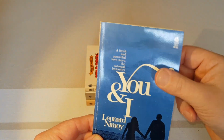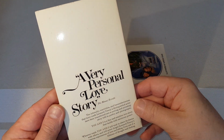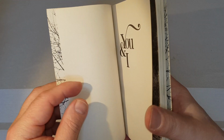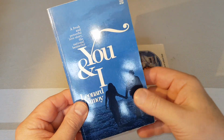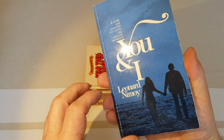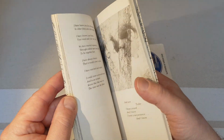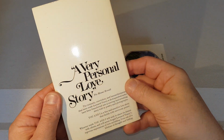Avon published this one, which is by Leonard Nimoy, and this is a book of his poetry. It was like mid-70s, I believe. This is 1973. So around this time, there was a book called Jonathan Livingston Seagull, and it was almost identical to this. It had a blue jacket, and it followed the life of a seagull over a few days, and it was all told in photographs with bits of sort of poetry and prose, and that's almost exactly like what this was. So this is Leonard Nimoy's You and I.